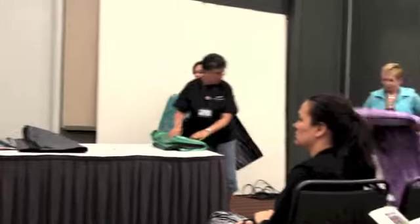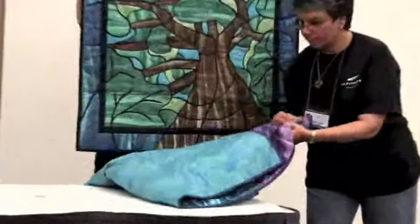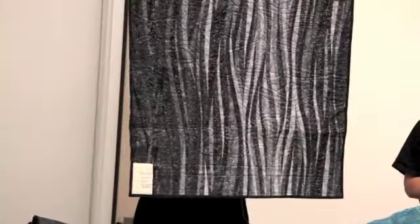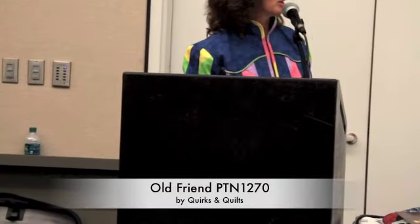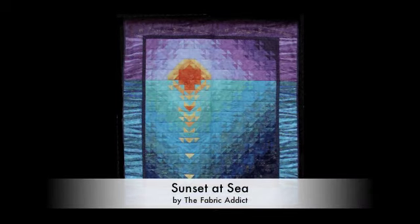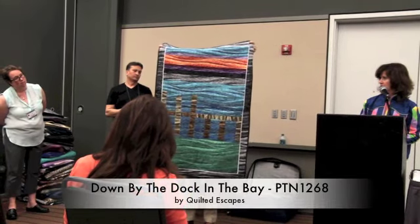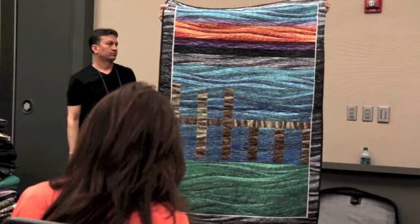The next few quilts showcase the shimmer additions, and the amazing fabric that's in shimmer additions is that ombre fabric that you see on the back of these quilts. It's incorporating all the different values, light to dark, within each color palette. This one here is called Old Friend by Quirks and Quilts. And this one is Sunset at Sea by Fabric Addict, and it comes in a lap size. This one is Down by the Dock in the Bay by Quilted Escapes, and she's used a variety of colors of that ombre fabric, so you can see that's pretty much all that quilt is.